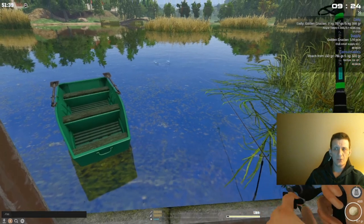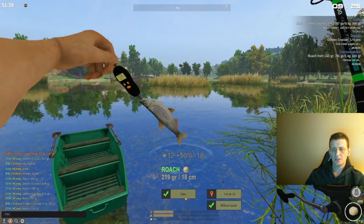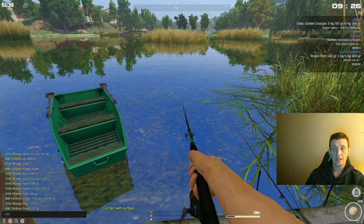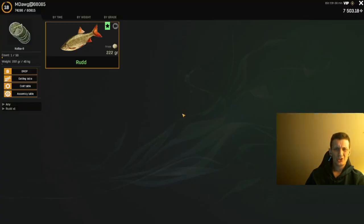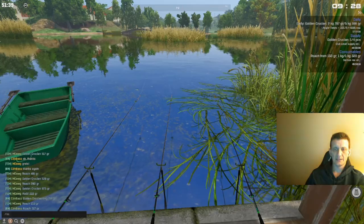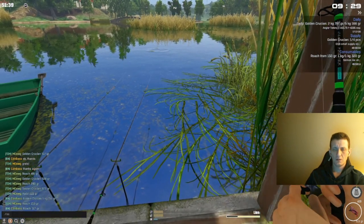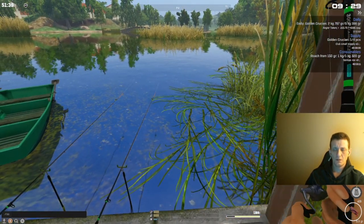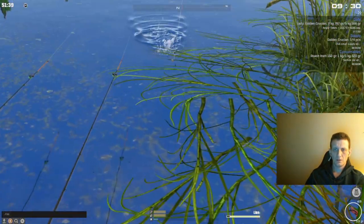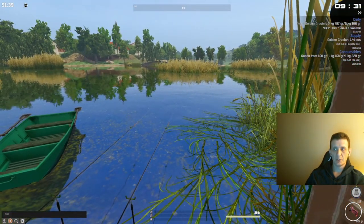I don't always do consumable quests, but in a situation like this, salmon roe, pretty nice to have and not always easy to come by at lower level especially. Roach, just not very valuable, so I think I like this. And suddenly we're catching a lot of roach.